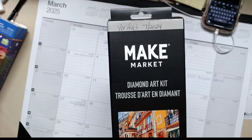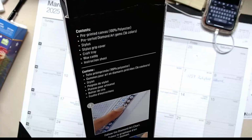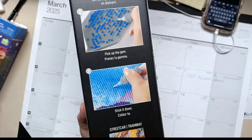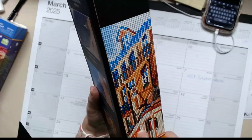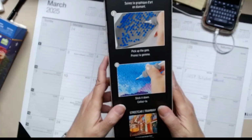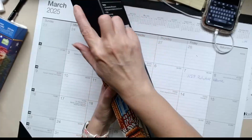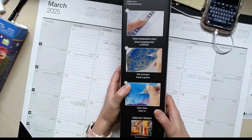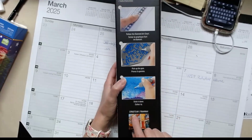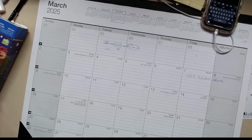By Make Market. And this one's actually called Streetcar. Their names on the Make Market kits are on the back. Make Market started putting them on the sides, whether it was round or square drill, so you could tell just by looking at the sides. But this one is called Streetcar. So that's windows.